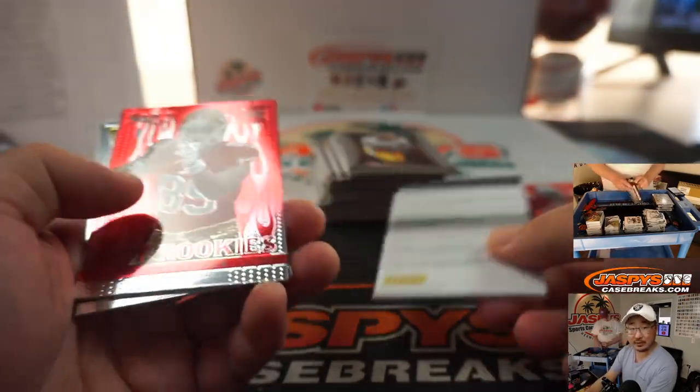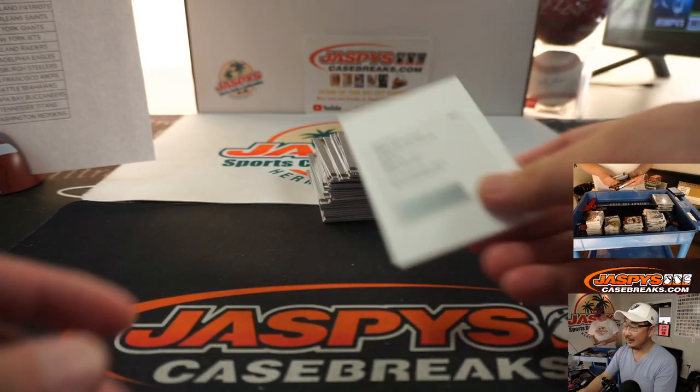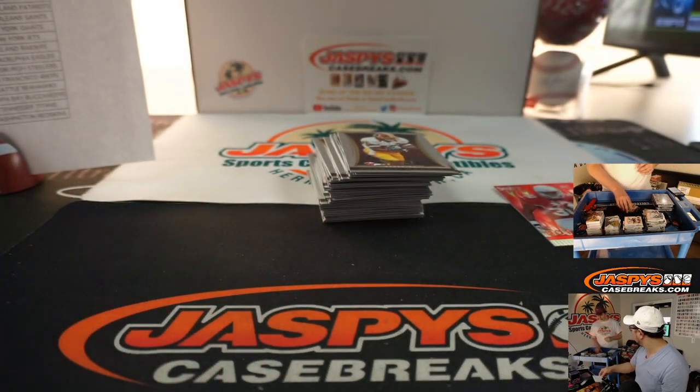Maybe open competition between Easton Stick and Justin Herbert. Probably not. You don't draft a quarterback at six and not think he's going to be the... There's Quentin Patton, Colts? 49ers. Niners.